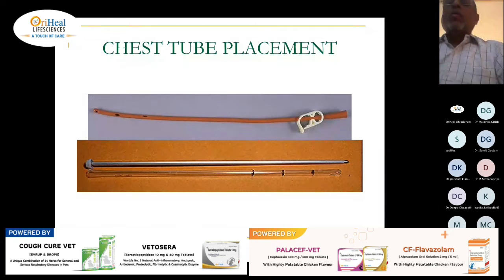You have two methods. One is a threading method, where that orange tube, you thread it from the 11th intercostal space, you tunnel and go to the 7th intercostal space and introduce it perpendicularly and suture it. That is the first method. The second one, the trocar. You have the trocar and that plastic outside sheath. Again, here also from the 11th intercostal space, you make a small nick and you tunnel this trocar towards the 7th intercostal space.